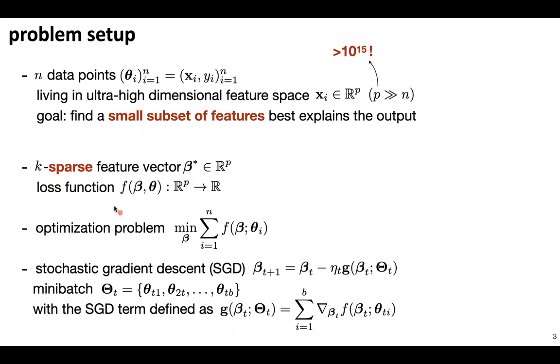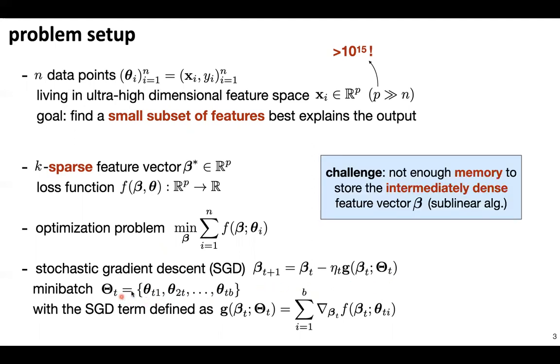Given a loss function f, we would like to minimize the empirical risk to find beta. We know that when p is sufficiently small, this problem can be solved efficiently using stochastic gradient descent over a mini batch of size b. Now the challenge is that while the final feature vector beta star is indeed sparse, the vector can get dense in intermediate steps of the optimization algorithm.